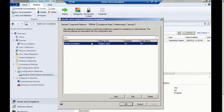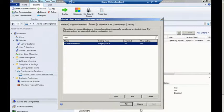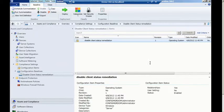So you can see here, this is actually the registry value you set. If on servers, I talked about client status, it actually checks and then it will remediate. If you don't want to do that, then you can set this registry key to do that. So what I've done is defined a compliance setting for this. And if I look at this, I can actually see that it's deployed.